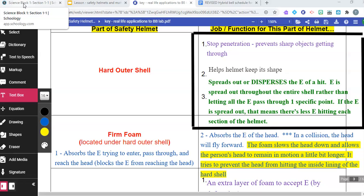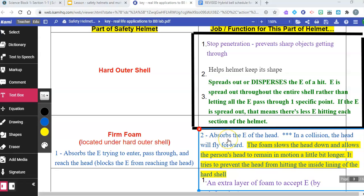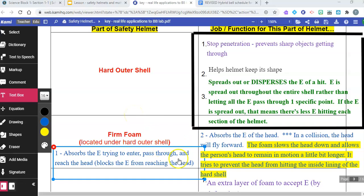First, it will absorb the energy that's trying to enter into the helmet from an outside collision or outside force. And then here's the second job that we talked about, to slow down the head of the person that's using or wearing the helmet. Okay, so this purple here, that is for the third row. So just be careful what you're copying.